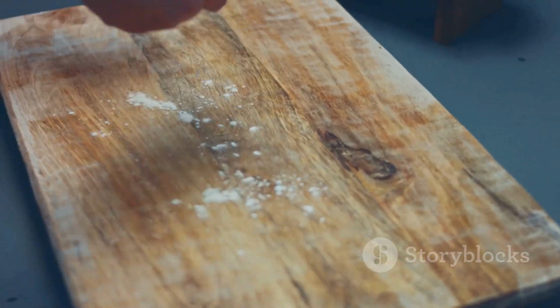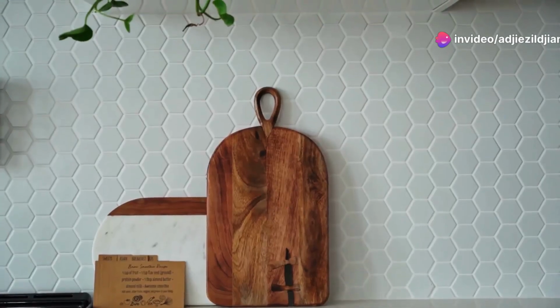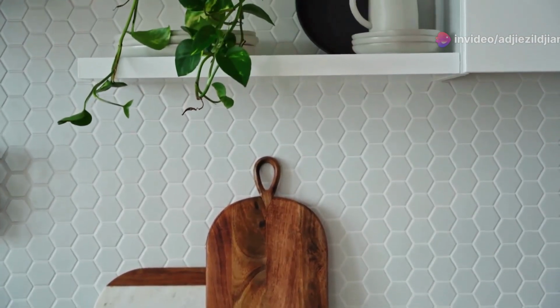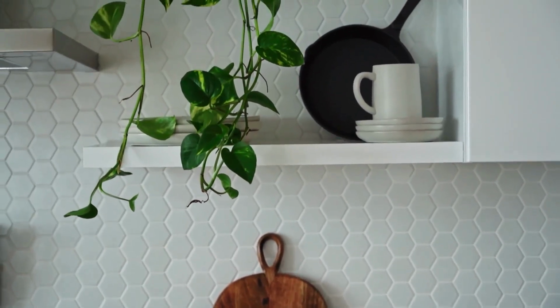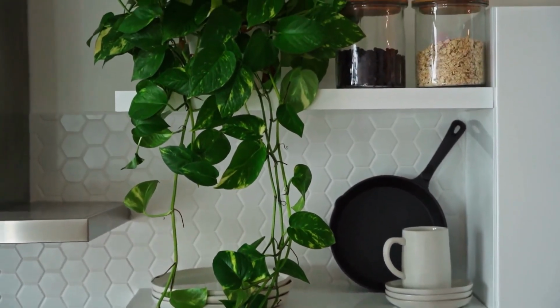John Boos Maple Cutting Board. Price: around $140. Material: edge grain maple wood. Size: comes in multiple sizes, with one of the most popular being 24 inches by 18 inches by 1.5 inches.